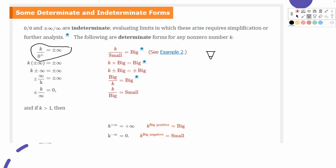What that looks like on a graph: this is the graph of 1 over x. We get a graph that goes like this. As x gets close to 0 from the right, y is going to infinity, and this side is going down to negative infinity. As x gets close to 0 from the left, y is going to negative infinity. So this would be a picture of the limit as x goes to 0 of 1 over x. So it could go to either positive or negative infinity.